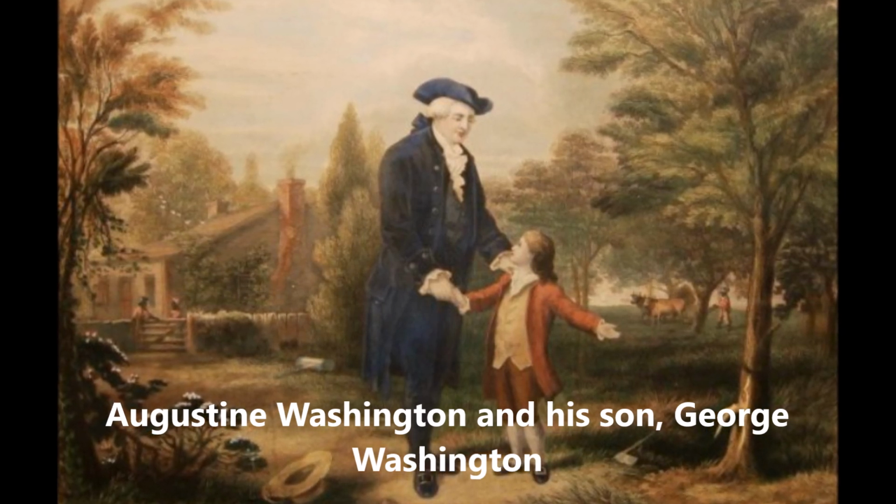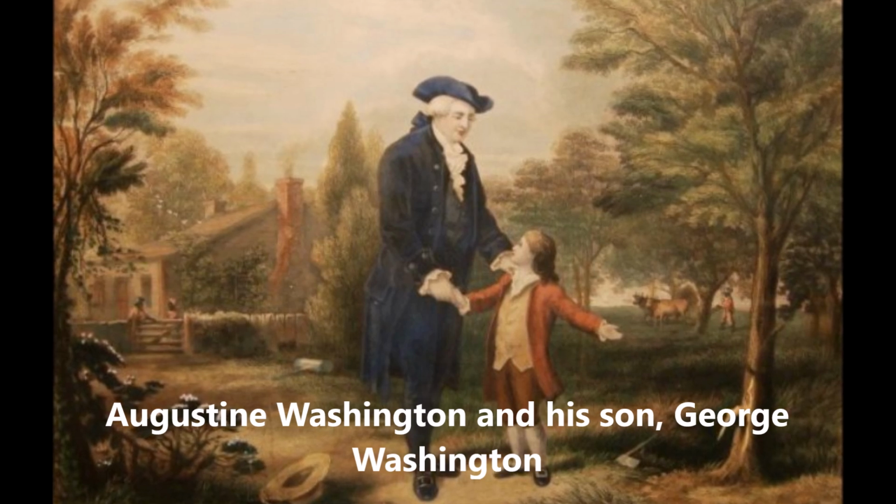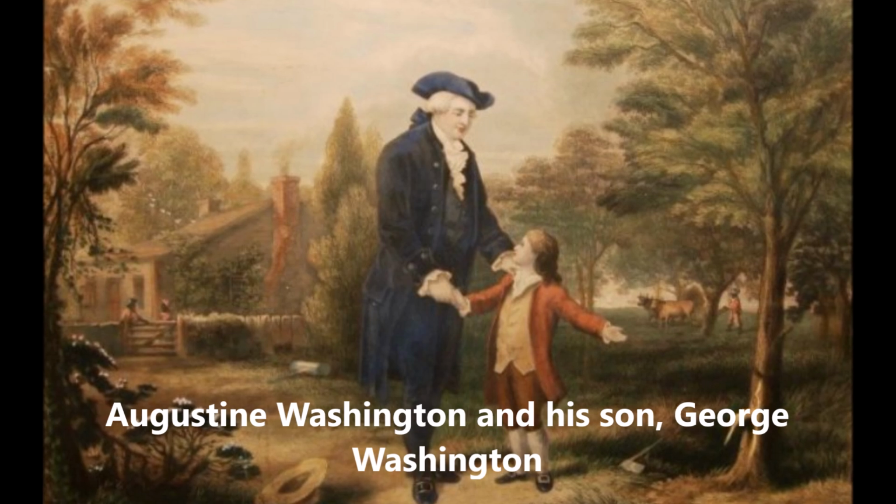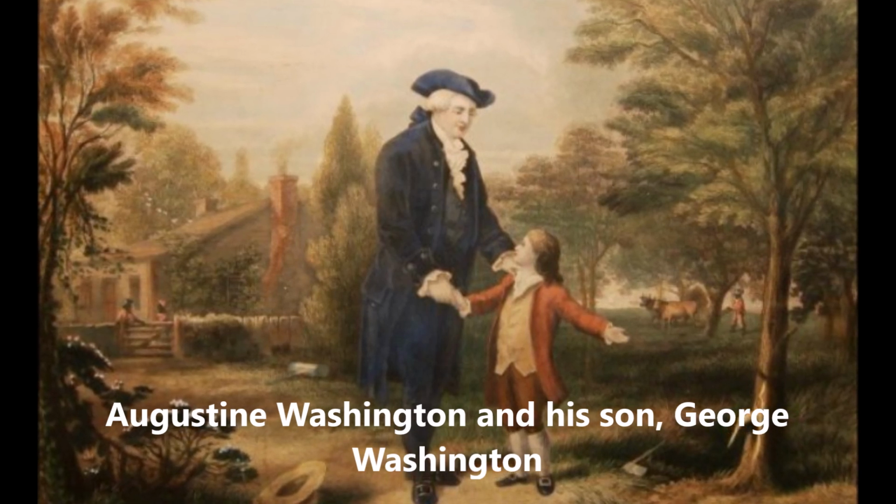She was wealthy by the standards of the day, the daughter of a colonel, and brought at least 1,000 acres of inherited property to the marriage, many of them riverfront.